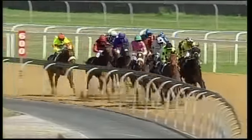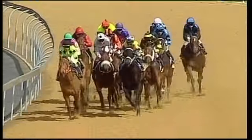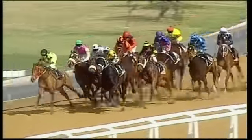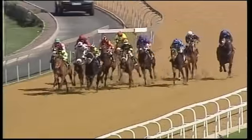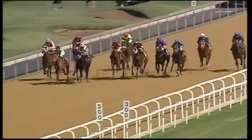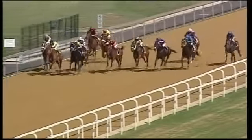I think this filly, 7th Virtue, is quite useful. I think that she's better than her form suggests. She won pretty convincingly. They went a good gallop here, the favourites in front and bowling along, and it had very good form, but I'm not sure that 7th Virtue wasn't the better of the two.